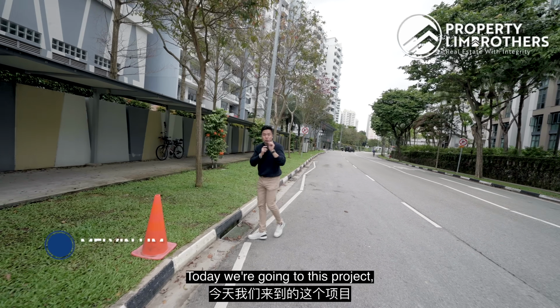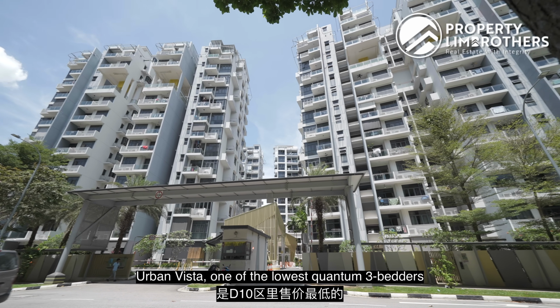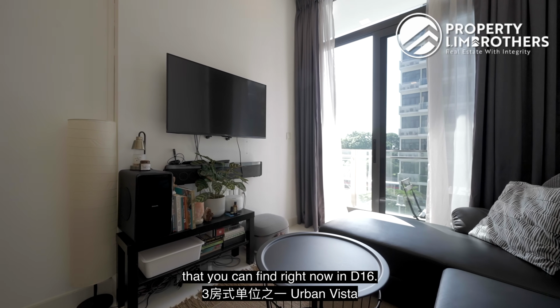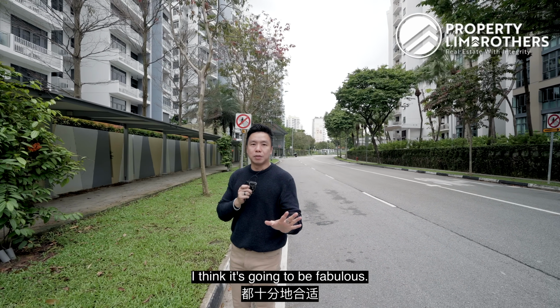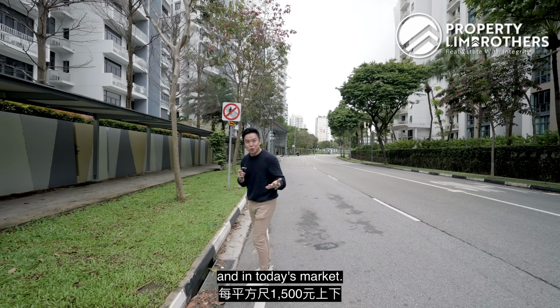Alright, so today we're going to this project, Urban Vista. One of the lowest quantum 3-bedders that you can find right now in D16. Whether it's for investment or own stay, I think it's going to be fabulous. 1.3 million, 850 square feet, is about 1,500 plus PSF only in today's market.